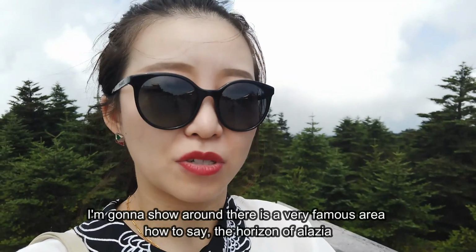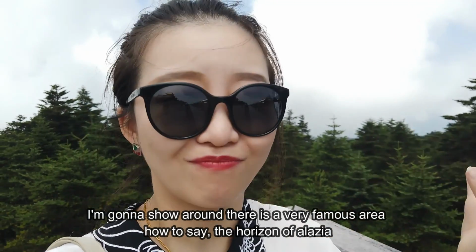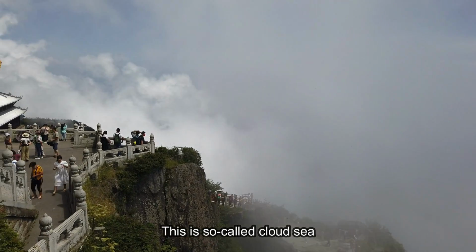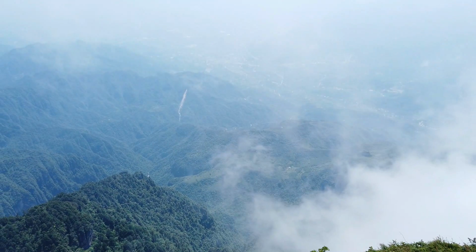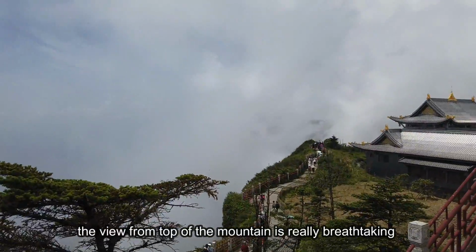I'm going to show you around. There is a very famous area for viewing the horizon. This is the so-called cloud sea, because the weather is so good today. The view from the top of the mountain is really breathtaking.